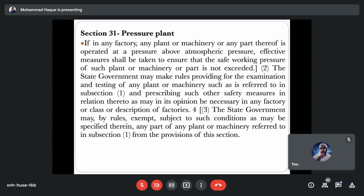Section 31 pertains to pressure plants. In every factory, where any plant or machinery or any part thereof is operated at a pressure above atmospheric pressure, effective measures shall be taken to ensure that the safe working pressure of such plant or machinery or part is not exceeded. The state government may make rules providing for such examination or testing of such plant or machinery.